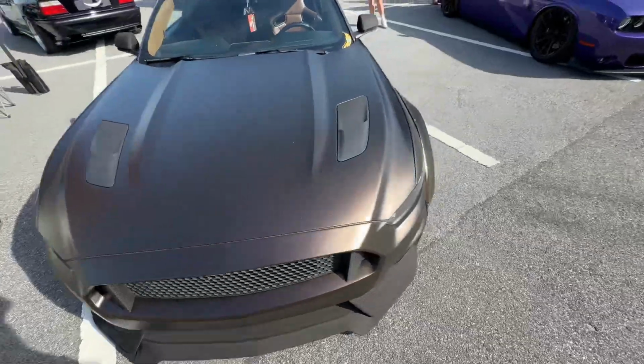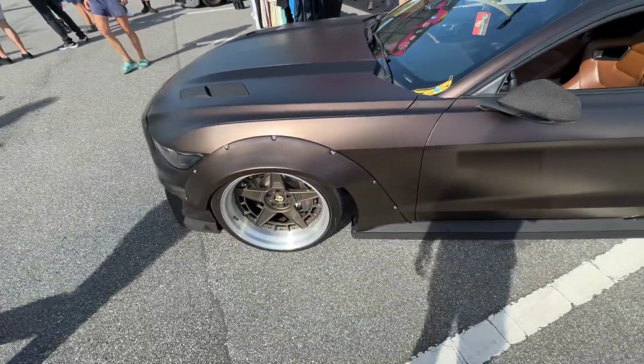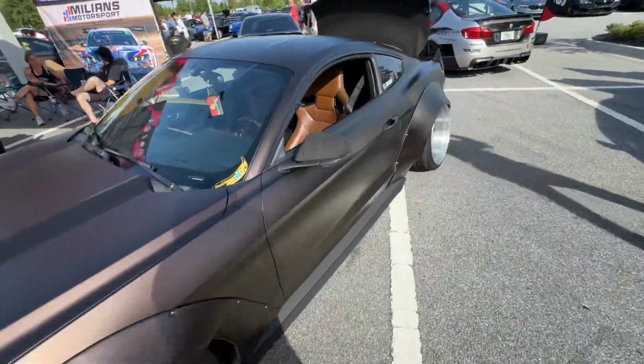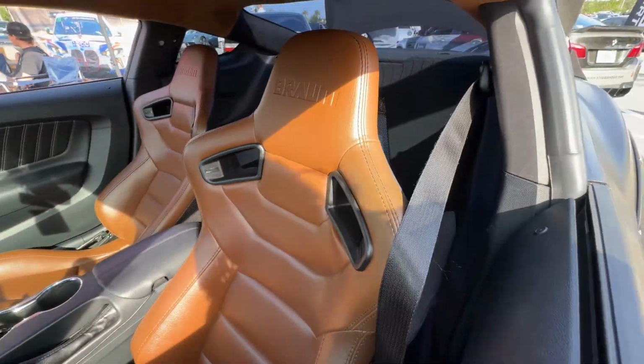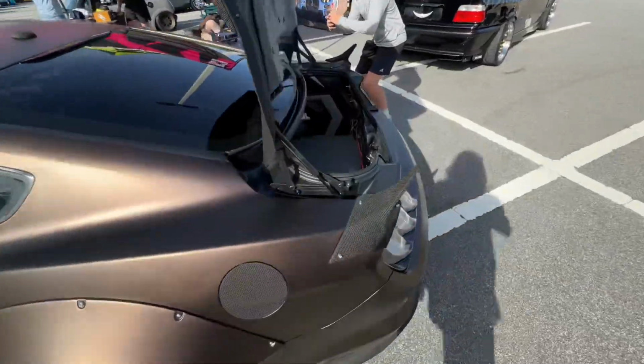Yeah, I love this color. I love this color on Mustang, bro. Look at that. That is nice. The brown seats. This low-key might be my spec. Put some white seats in here. Bro, that's it.